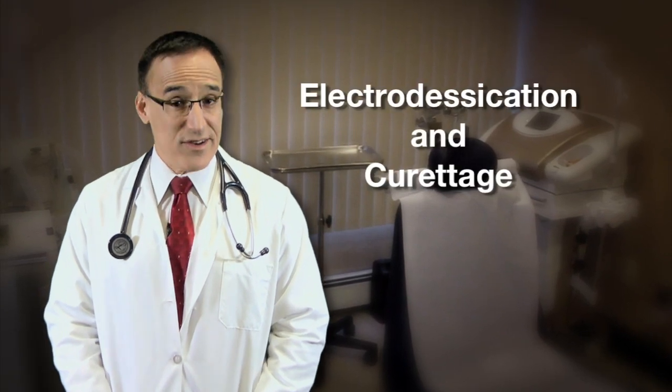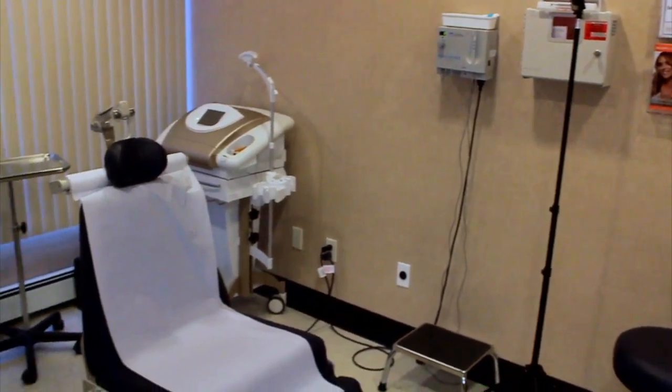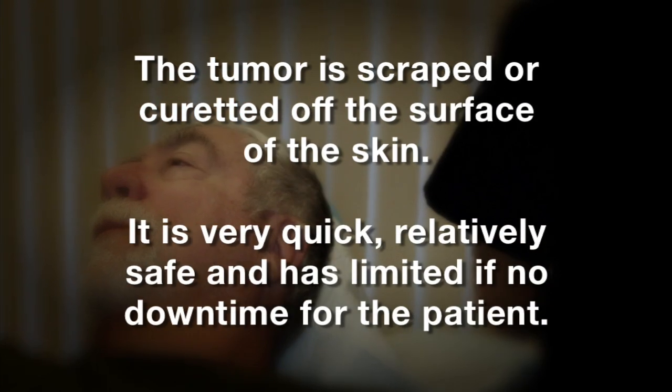Another similar treatment is known as an ED&C, which stands for electrodesiccation and curettage. This is an in-office procedure performed under local anesthetic. The tumor is scraped or curetted off the surface of the skin. It's very quick, relatively safe, and has limited, if no downtime for the patient. However, it's considered a blind procedure, and there's a slightly higher risk of recurrence as a result.